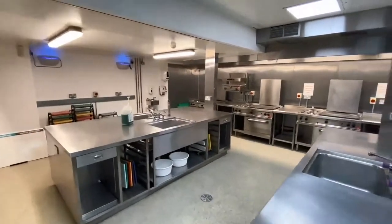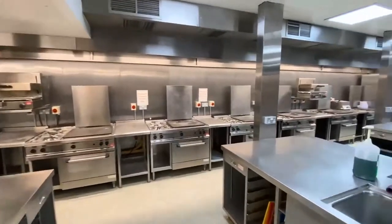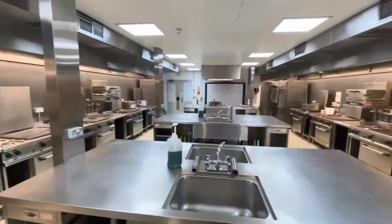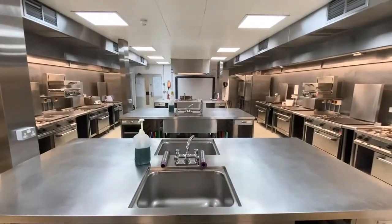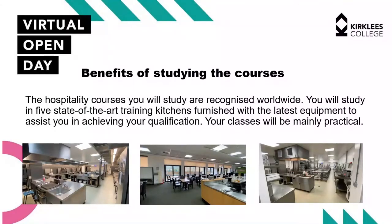Each student has their own work surface, and they share a sink, and you also have your own cooker with solid top and oven. As you can see at the front, we have an interactive whiteboard, so you can surf the internet for recipes and use the work on the VLE.